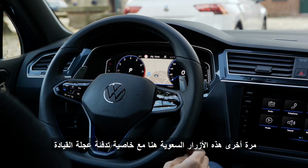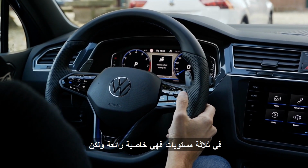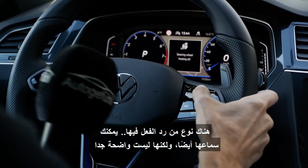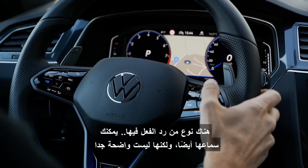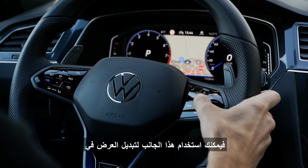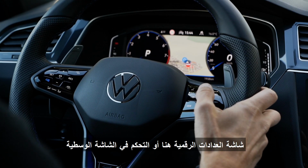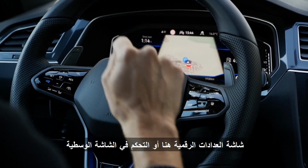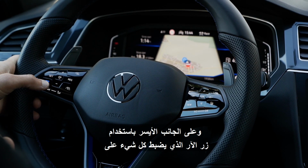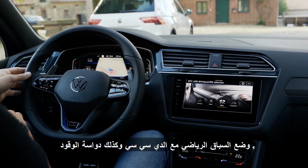But then again, these capacitive buttons, heated steering wheel in 3 levels, that's a cool function, but there is some kind of feedback, yes. You also hear that, but the feedback is not really that distinctive, and you can press or slide. So in 2 ways you can use this. Switch the view here for the digital instruments, zoom, or deal with that and also do that. And on the left side, the R mode button sets everything to race, DCC, and also the throttle input and so on.